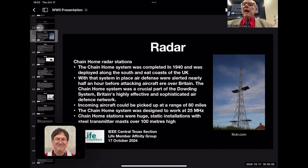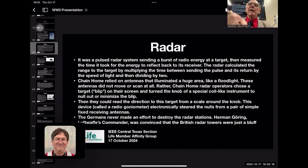It was a sophisticated network. They could detect aircraft up to 80 miles. It worked at 25 megahertz. These towers were 100 meters high, so they were not small. Amazingly, I'll get to it in a second. They used a pulse radar system. They just kind of broadcast in the general area, and they were looking for fleets of large numbers of aircraft coming in. Onesies, twosies, not so much. So we're looking for big groups of aircraft.